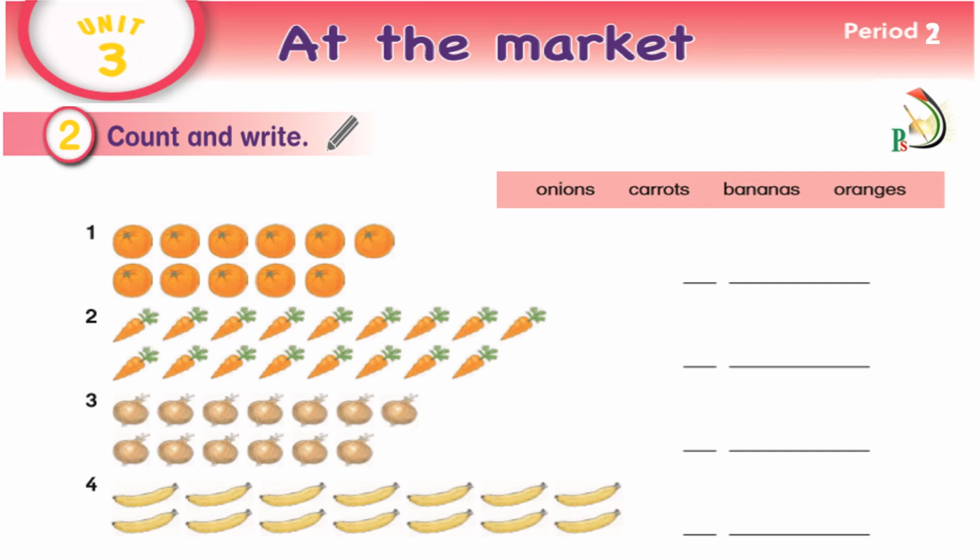Also the onions. How many onions do you think that we have? And also the bananas. Count them and write. Use the words in the box above. Onions, carrots, bananas, and oranges. Take 3 minutes to do it. Very good. Now let's check your answers.